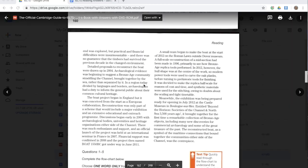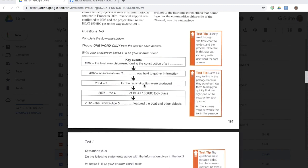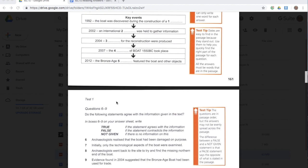Okay, so let's start. When we look at the passage, the first thing we do is look at the kinds of questions we have. The first question I have is a fill in the blank. 1992 is the cue for that. Until I find one, I will not be able to find two, because this goes in the systematic order in the passage. So 1992 is my cue.